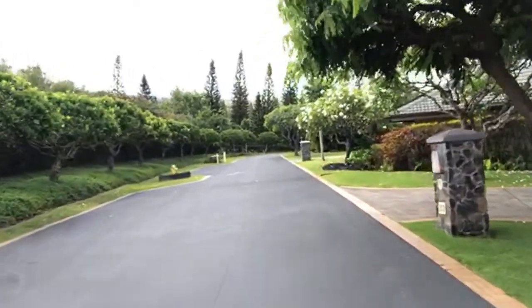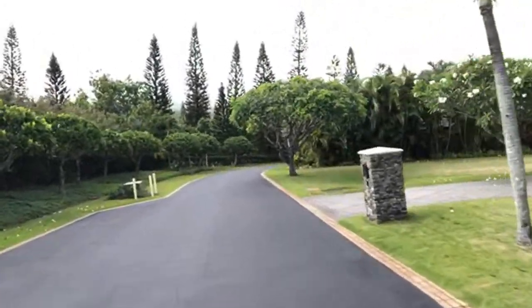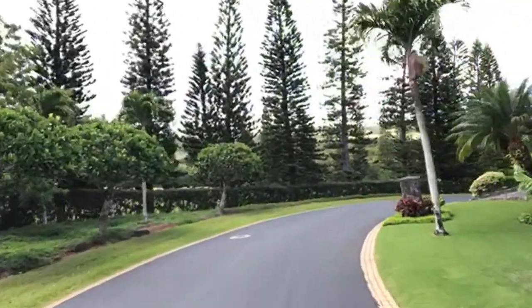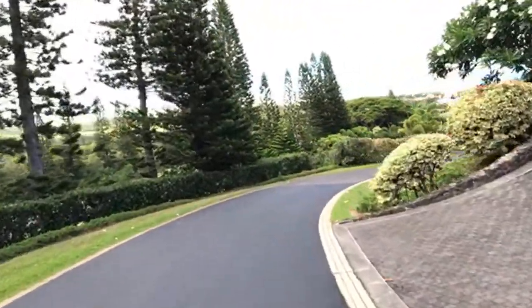Okay, so now I'm heading down Crestview. I'm heading sort of due south, I would guess. West Maui Mountains are there, right behind me. Beautiful cook pines. And now we'll head down into where the larger homes are and the larger lots.